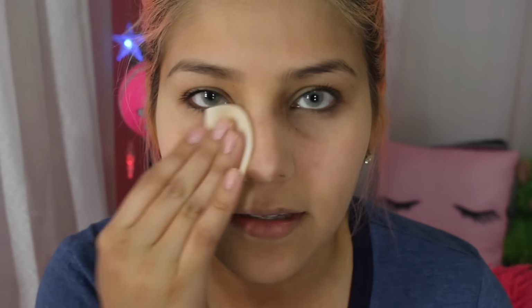Gotta get that neck to match too, you know? Girls be having their face brown and their necks white. Like, you a penguin or something? No, girl, what are you doing? You need to blend and make sure you grab every part of your body, even your ass. I'm just kidding. Your ass could be white or paler than you, but at least get your neck, whatever is showing. Alright, so that's the best I can do right now.